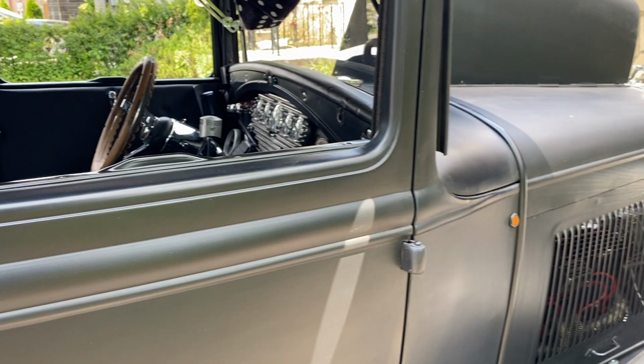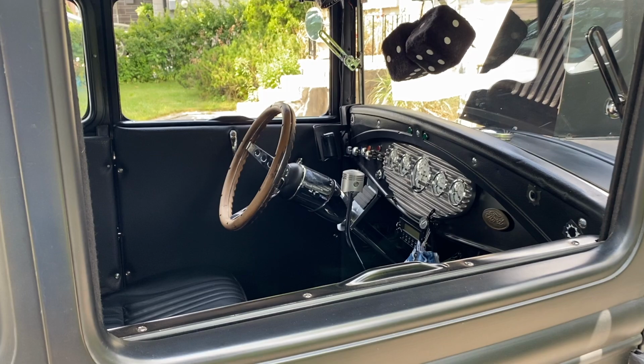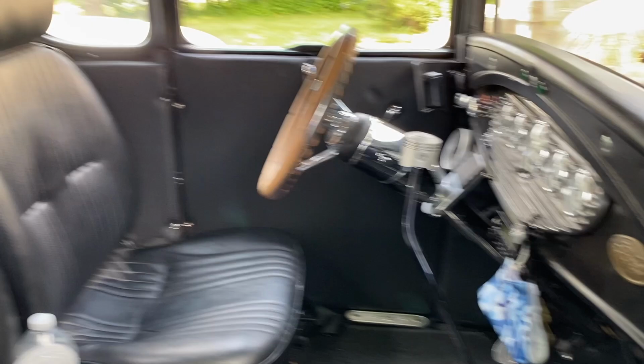I actually just missed that before, but I like the gear shifter as well. That's kind of cute. Yeah, it's a really tall shifter. A lot of people think that it's a standard. Kind of gives it the appearance that it is. So it's actually an automatic? It's an automatic, yeah.